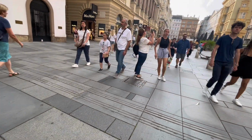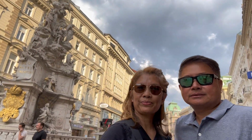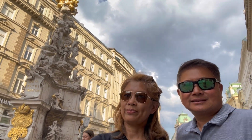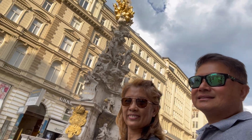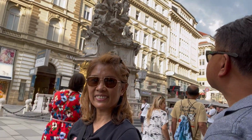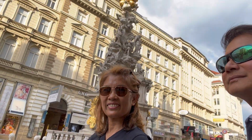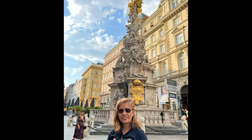There is this famous monument in the Kartnerstrasse that most tourists want to have a picture with. It is the Column of Pest or Column of Trinity. It is actually this monument that I saw online that attracted me to visit the city of Vienna. So I won't waste the chance to have my pictures taken in this place.